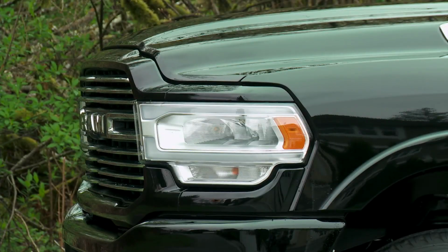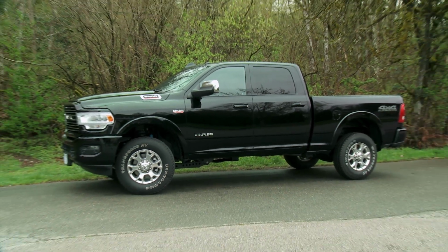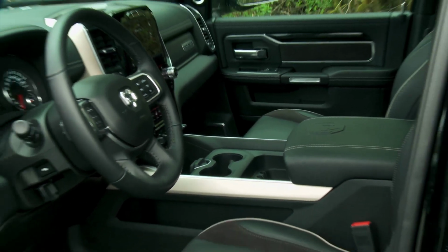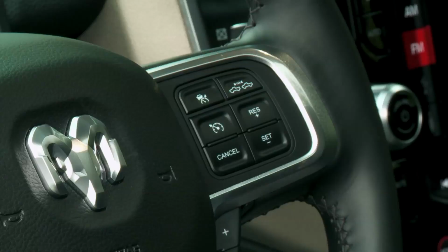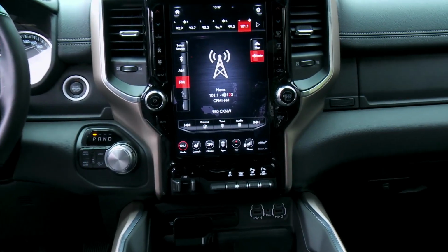The one we have today is the Ram Heavy Duty 2500 with the Sport Appearance Package and equipped with the 6.4-liter Hemi V8 with class-leading gas horsepower. We'll have more on that in our second segment, but right now we're going to get into the technology of this new heavy duty. First, the inside of the all-new Ram Heavy Duty is very similar to the award-winning interior found in the 1500. The dash is so good, it makes perfect sense to use it here.